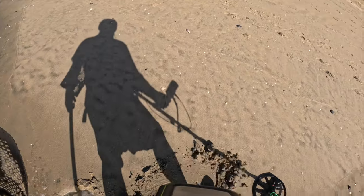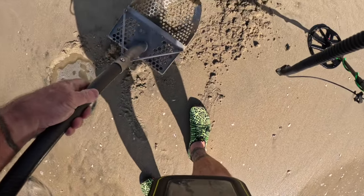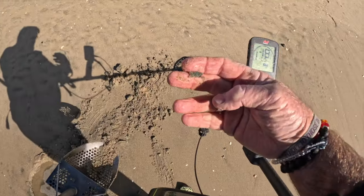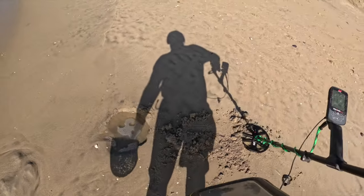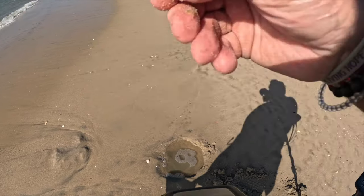Now I think it's going to be iron. What is that? It might just be a little piece of copper, actually. Yeah, I think it's just a tiny piece of copper. See if I can show that in the sun. There you go. Tiny copper.